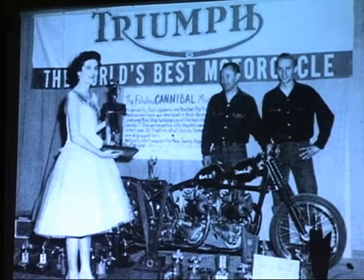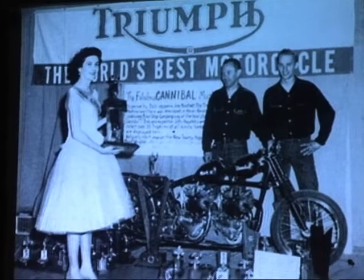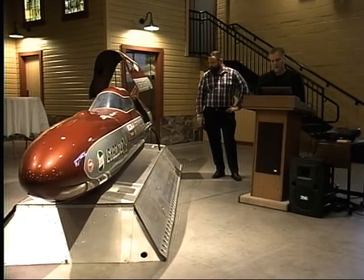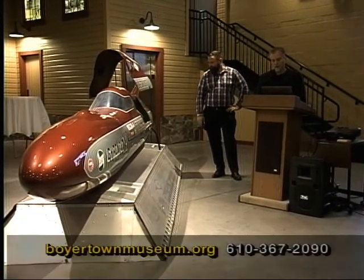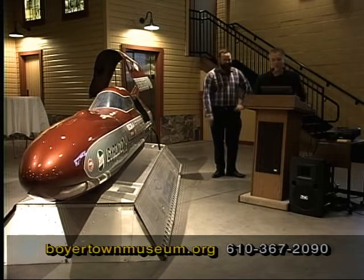This is the Cannibal 2. So that was Bob LePan's drag race bike. And these two engines, they're 650 Triumph engines that are paired together. Those are actually the engines that were in this bike, in the Cannibal 2. So it was both a show bike and a drag race bike. And I believe Bob LePan is restoring the Cannibal 2 right now. The only problem is the engines are here, so he's going to have to use a replacement engine or a pair of replacement engines.